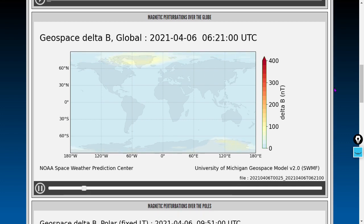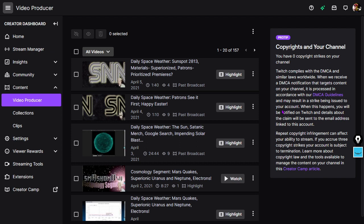Here is the Geospace Delta B, also 4 hours of data. You can see some perturbations here over the Canadian North Pole, less so over the Siberian one. Yes, we have two. And not a whole lot of changes in the southern B field there, as the South Pole has left the Antarctic continent and is someplace down here, south of Australia, thousands of miles from the geographic pole.